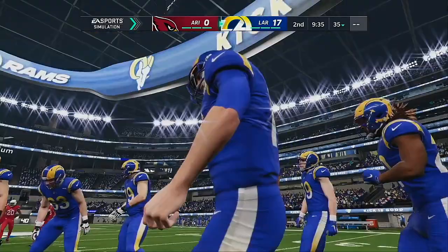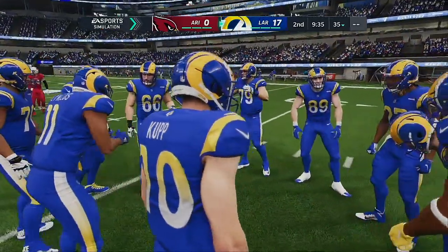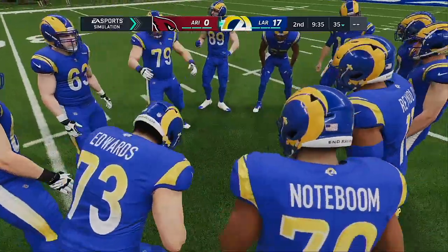Well, they were able to keep the defense on the field for a long time, but let's be honest about it. That's about as unsatisfying a drive as you're going to get. 12 plays, and you only get 3 points out of it. Not quite the ending they were looking for.